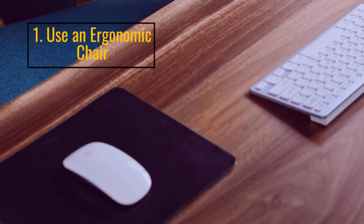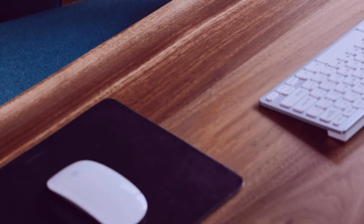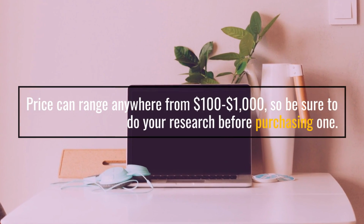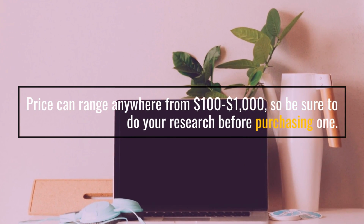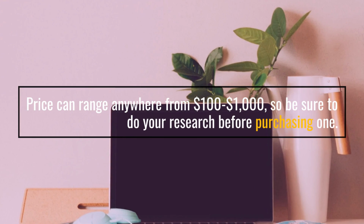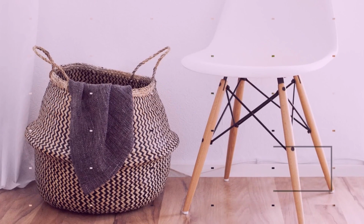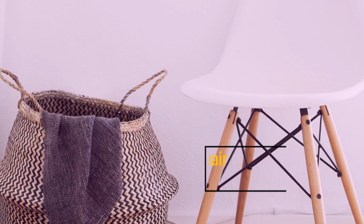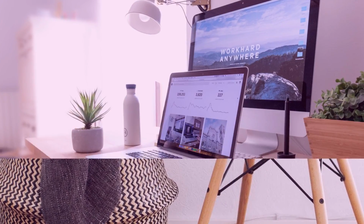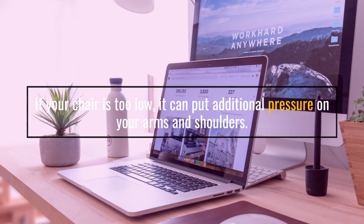1. Use an ergonomic chair. Price can range anywhere from $100 to $1,000, so be sure to do your research before purchasing one. 2. Adjust your chair height. If your chair is too low, it can put additional pressure on your arms and shoulders.